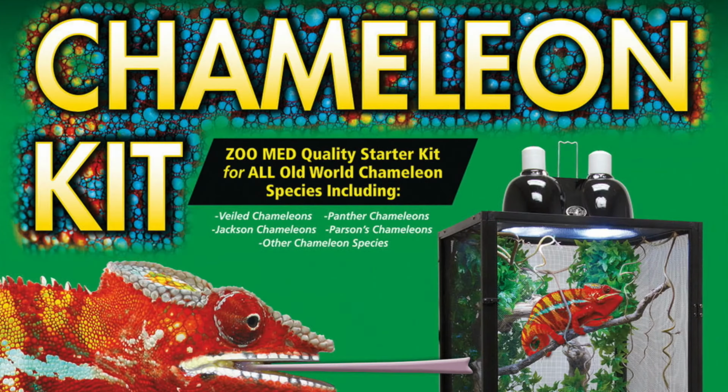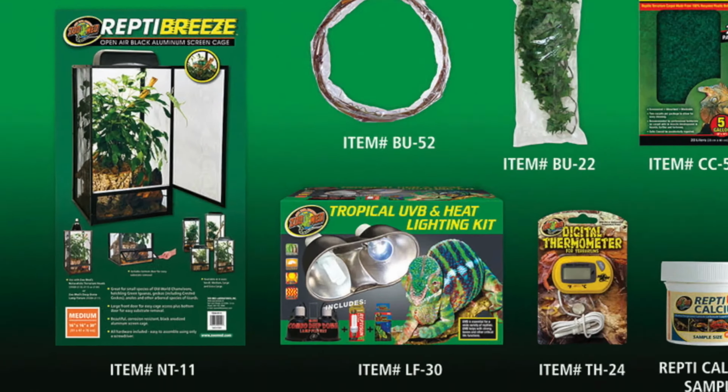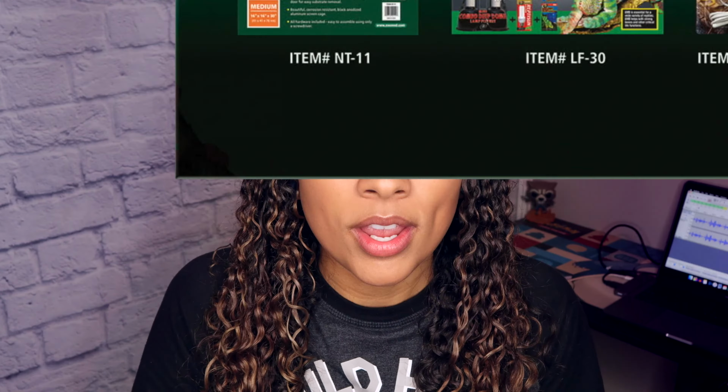And then looking at things like chameleons, the chameleon kits, if you read the box for those chameleon kits, they are usually much smaller than you actually need for that animal. So it will be a small chameleon kit and say that it is okay for all chameleons. Panther chameleons, for example, get big. You cannot keep a panther chameleon in a Reptibreeze tank that is that small. And in buying that kit, in the end, you're actually losing money because you're gonna have to correct those things that were incorrect down the road.